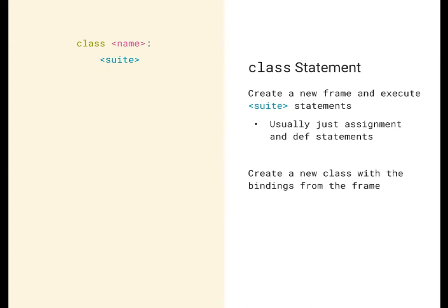So I create a new class with the bindings from the frame. I bind the class to the name in the original frame where it was defined. For example, I might write this code in the global frame. When I say class human, and then in the suite, I might put name and age, now I have a human in the global frame.